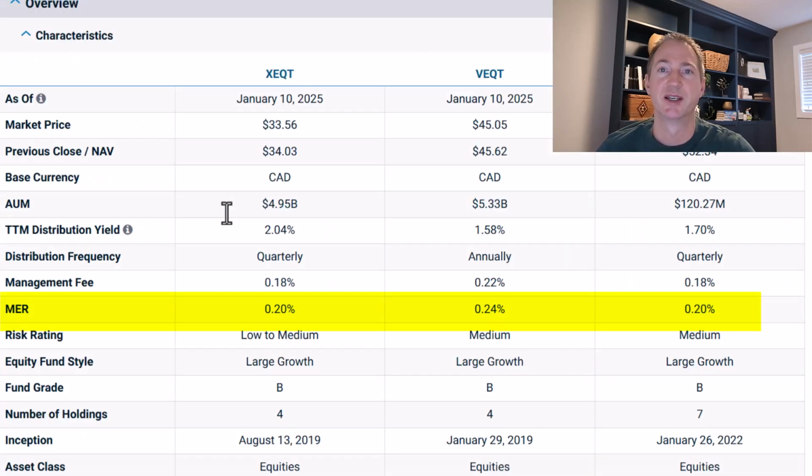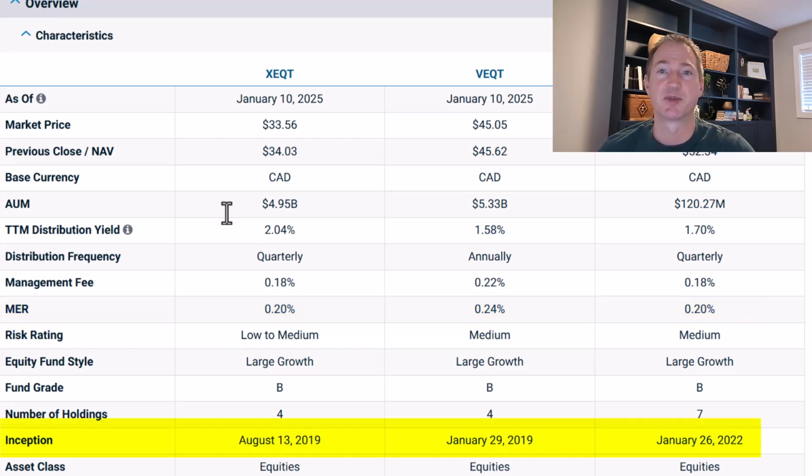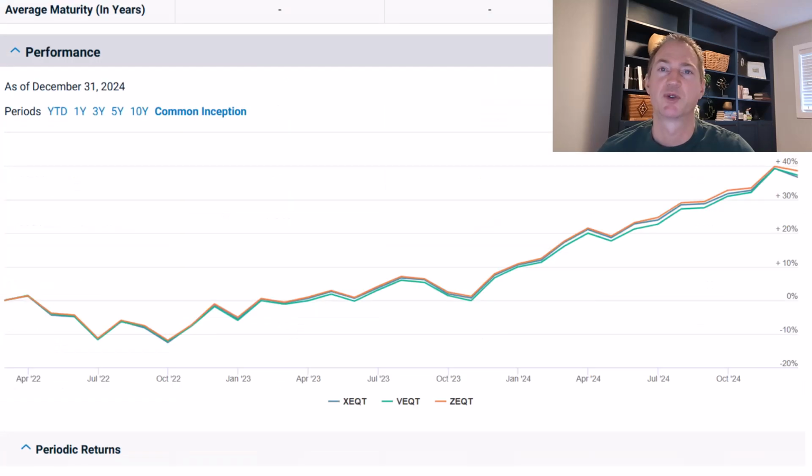And you can see their MERs here are all quite low. VEQT is slightly higher, but not enough to worry about at all. You can see the inception dates. These are very new ETFs. You can see ZEQT isn't even 2 years old at the time of this recording. And if we scroll down to the performance here, you can see starting at their common inception date that the portfolios all did very similar in comparison to one another, as they're built very similarly.